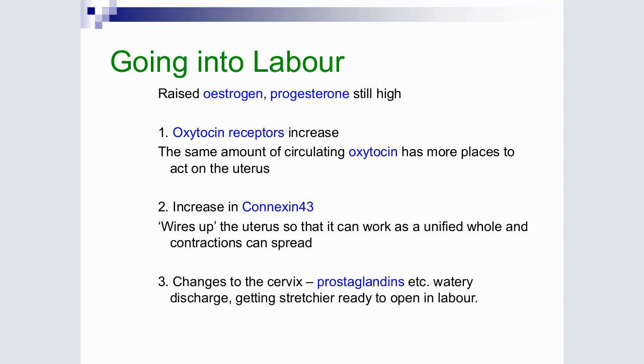The uterus has to remodel itself from an incubator into an ejector seat. Part of this transformation is the result of changes in the biomechanical mechanism of the uterus. Raised estrogen increases the number of oxytocin receptors, so that the same small amount of circulating oxytocin has more places where it can act at the uterus. That makes it livelier.